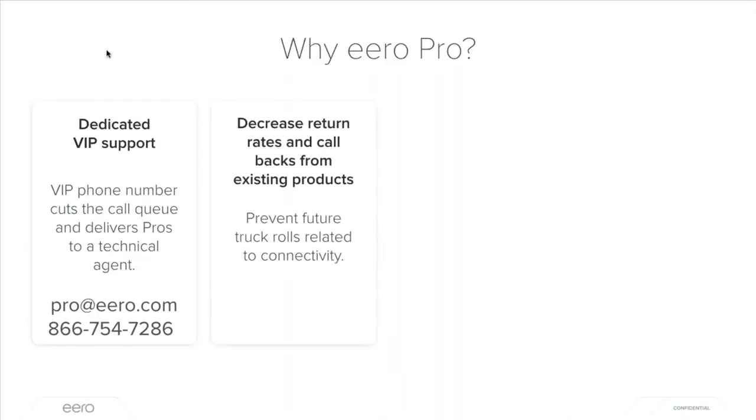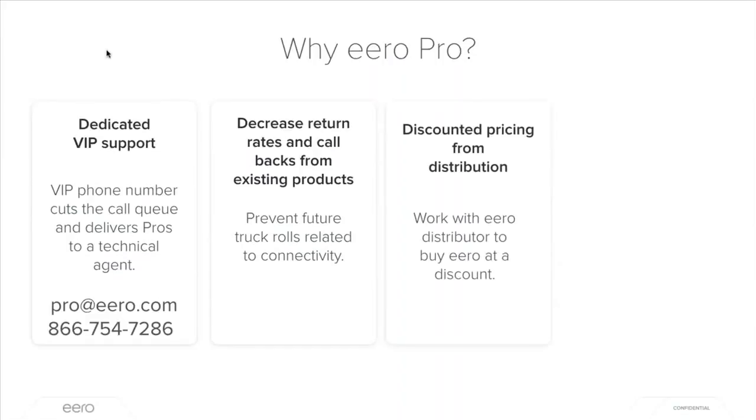Another perk about eero is decreasing your truck rolls and your callbacks related to anything Wi-Fi. I hear from dealers all the time that they get callbacks for connected devices, and actually it's not that the connected device isn't working, it's that the network isn't strong enough to support all those devices. So we say anytime you're doing a connected home install, get the network right first, put in some eeros, and make sure that anything that connects to the network is not going to give you any troubles. So not only decreasing your network callbacks, but also your connected device callbacks.